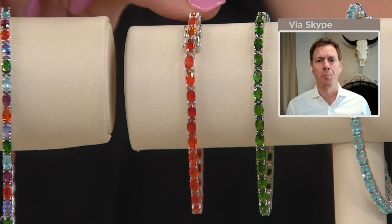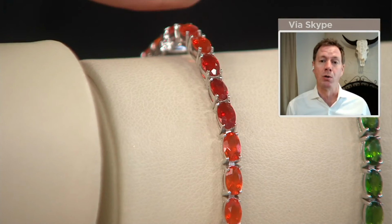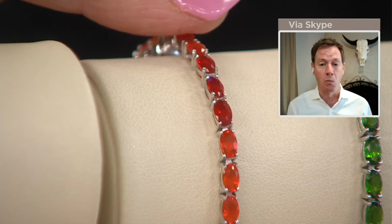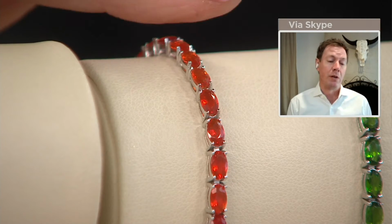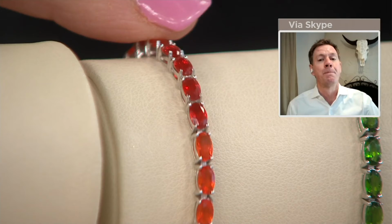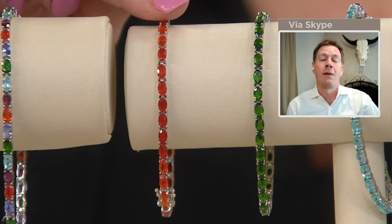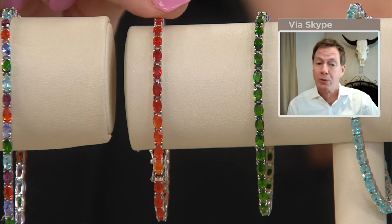Yes. You can get fire opal in other parts of the world, but the Mexican fire opal is the gold standard. This is the material that everyone wants. It's what, when you say fire opal, everyone says, the Mexican material is the best. We're only going to deal with the best in this collection. And this one, I was proud that we could do this because it's really, really difficult.